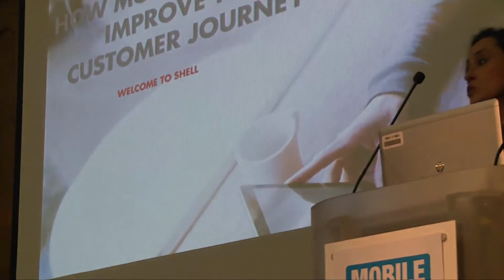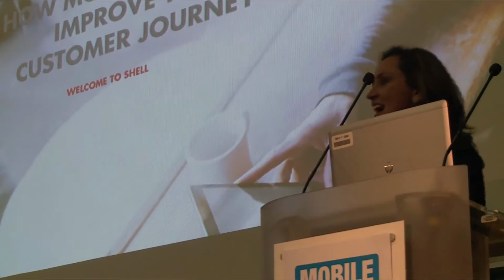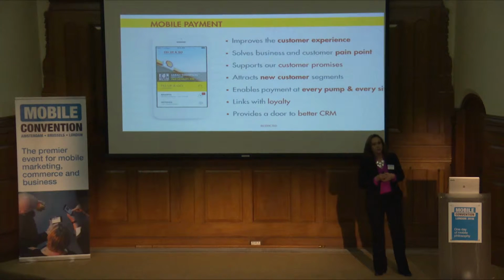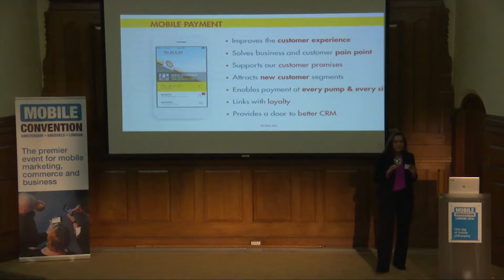But we took that as opportunities rather than as blockages. So we thought, let's do something that will improve the customer experience. Let's do something to solve a customer pain point, typically a business pain point as well, that will finally enable payment across every single pump and every single site without us needing to invest in the hardware needed for pay at the pump and card readers.